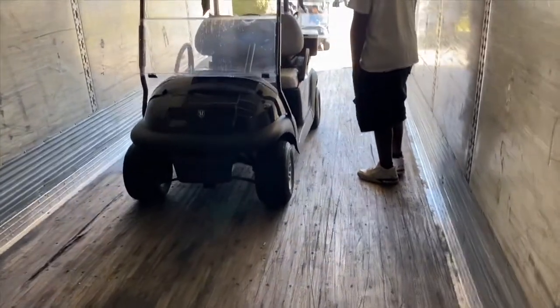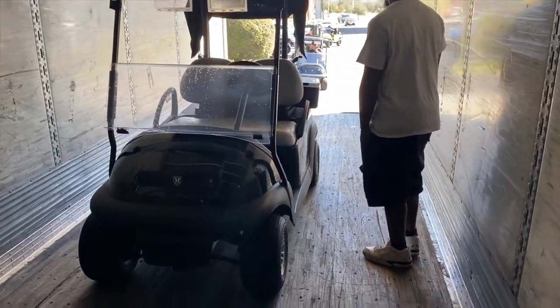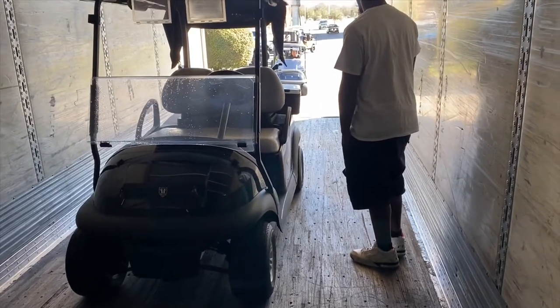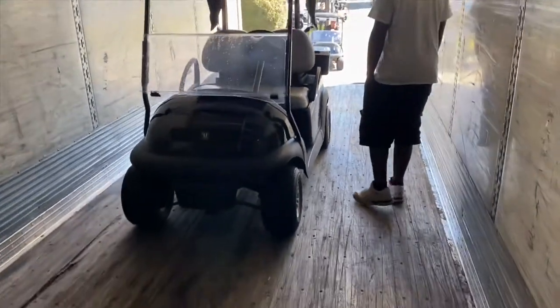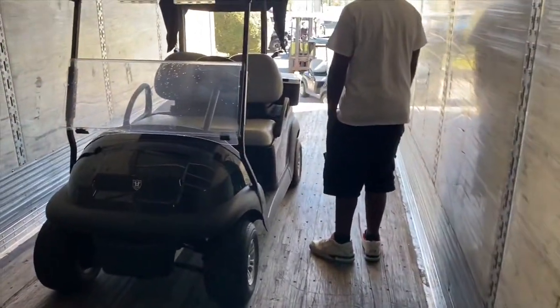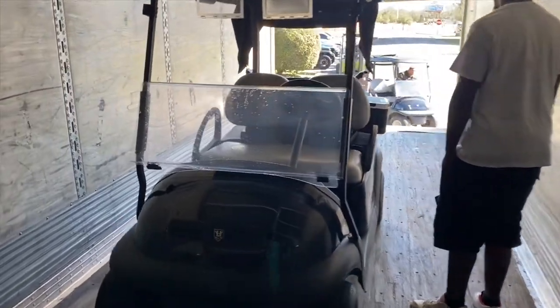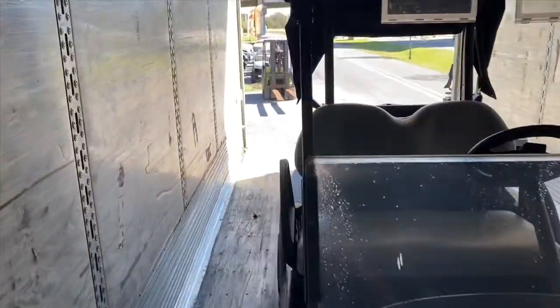Today we're unloading golf carts at Midsouth, getting ready to fix them up. Get them taken care of. Midsouth Auto Sales in Pascagoula, Mississippi. We got Jeeps, trucks. Gonna be building golf carts, getting them ready to ride around the neighborhood.